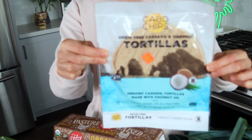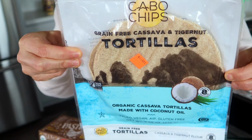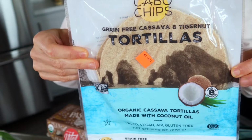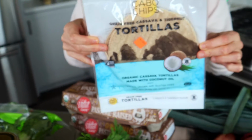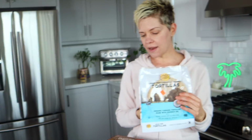And so I did buy, it's in the refrigerator, a roast, which I will make for dinner this week, and I also bought a tri-tip. So the tri-tip I might cook in a slow cooker and then shred it. And then I got these cassava, these are grain-free cassava and tiger nut tortillas. So these would be great for a soft taco filled with the shredded tri-tip. I have not had these, but they're grain-free, and Alan and I are on a grain-free diet, so we're going to try these this week.